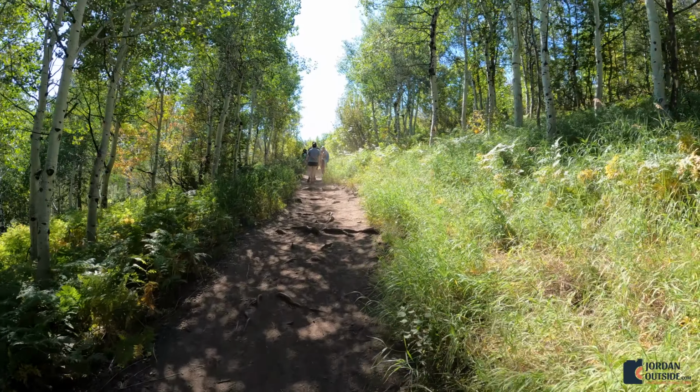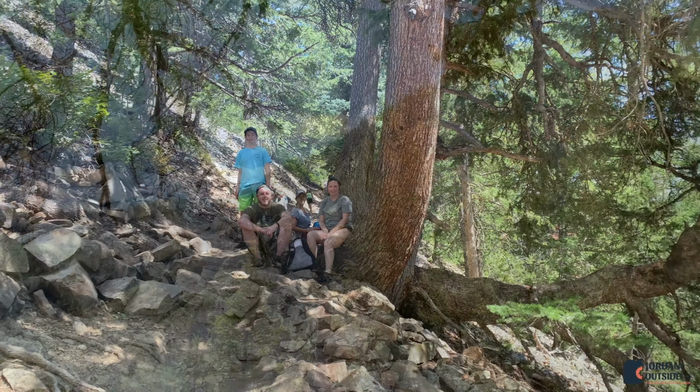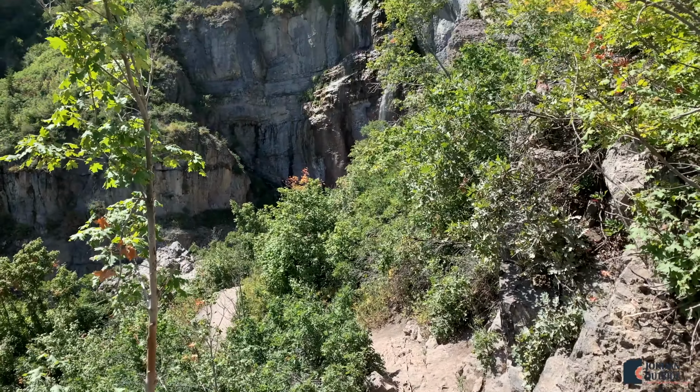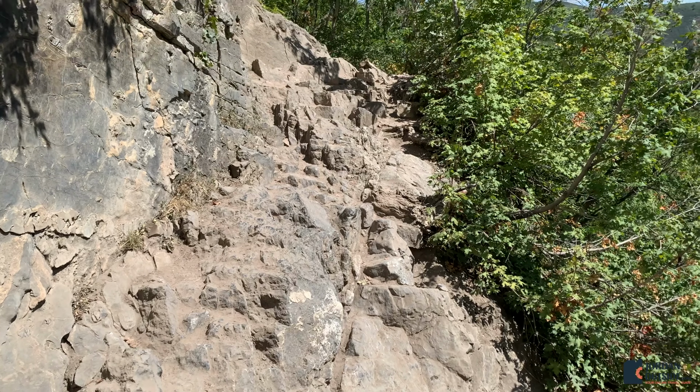This trail has some shady areas, but a lot of it's out in the sun. We found this big tree, took a little break, got some water. When you're almost to Stewart Falls, you're going to go down this steep rocky area. This is the view looking up after we just got down this rocky area.